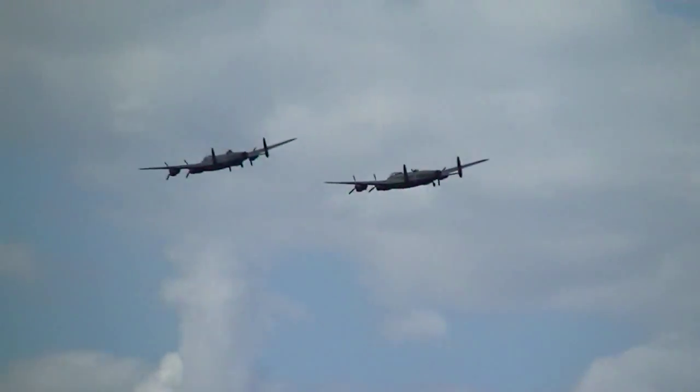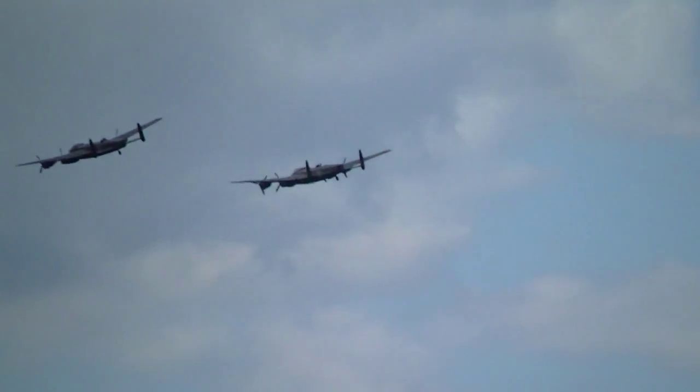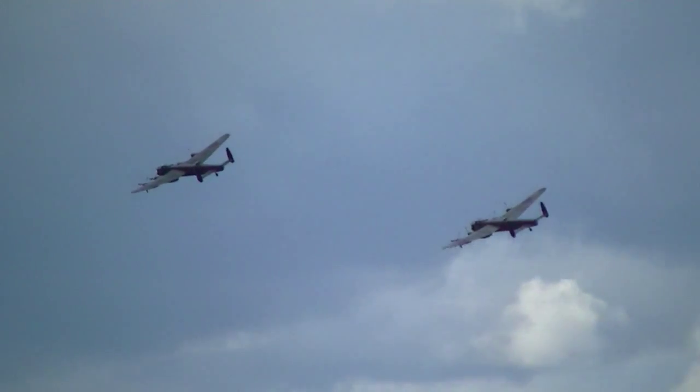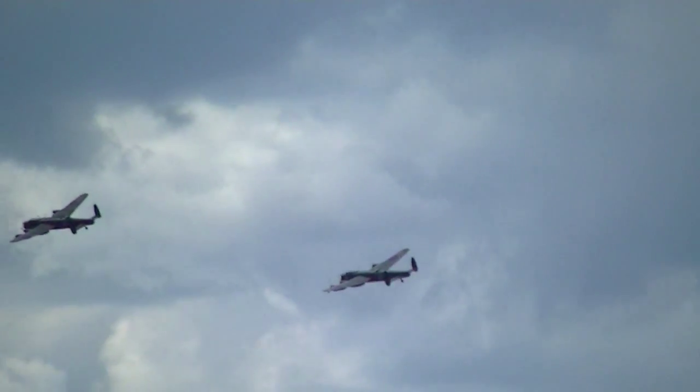Started out of the original Avro Manchester design, which was flawed because the wingspan was limited by the Air Ministry to fit into standard hangars. It was also powered by 2 Rolls-Royce Vulture engines, which were very good at failing. Sadly, they didn't get the development they needed, and when one engine stopped, the other one was really only very good to get you to the scene of the crash.